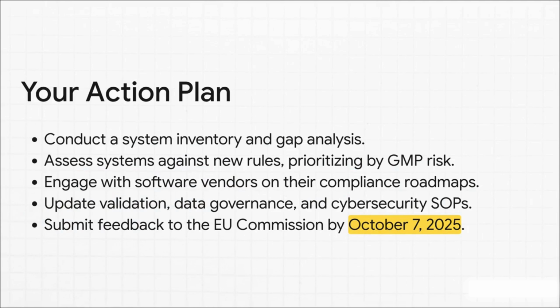So, with all that in mind, the big takeaway here is you cannot wait. You have to start moving now. The first step is a full inventory of all your computerized systems and a gap analysis against these new proposals. You need to start talking to your software vendors today about their plans for compliance. And of course, review and update all your internal procedures. And remember, this is all still a proposal. You can still make your voice heard by submitting feedback to the European Commission before that October 7th, 2025 deadline.